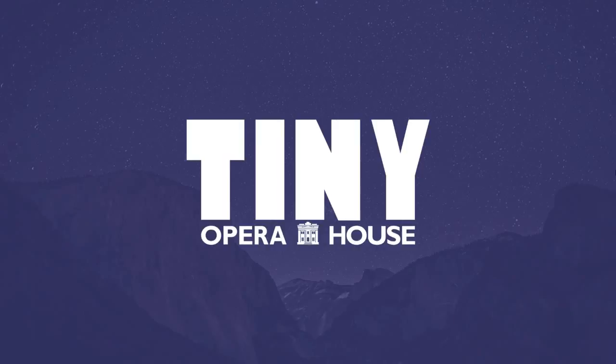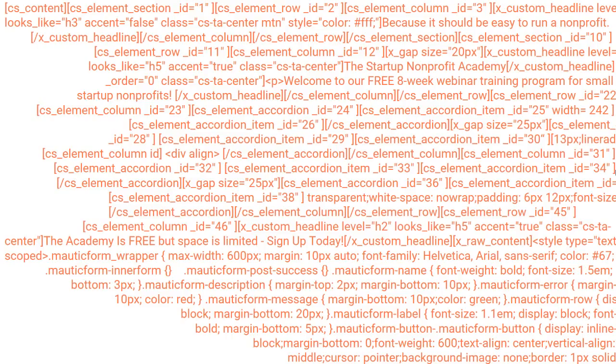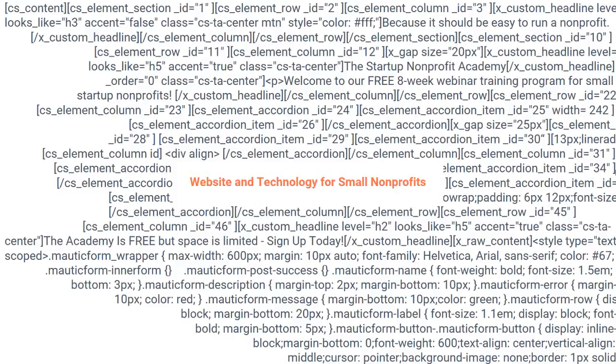Today, we're going to talk about website and technology. When you're a new nonprofit, when you're a small organization, as we've talked about a lot in this series, you have got to wear a lot of hats. There's a lot of things on your plate. There's a lot of things you're responsible for. Website is often one of them.